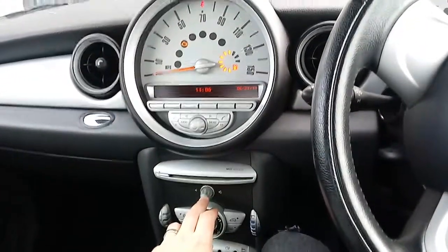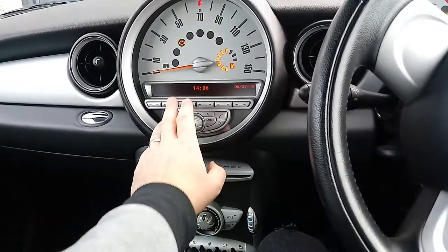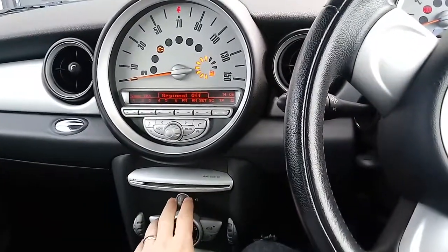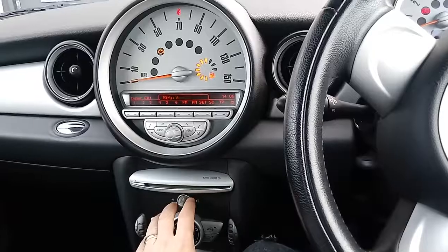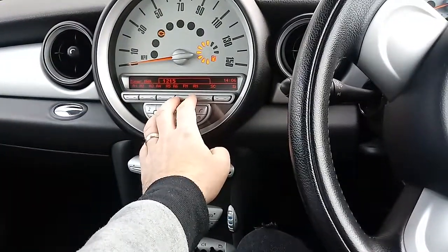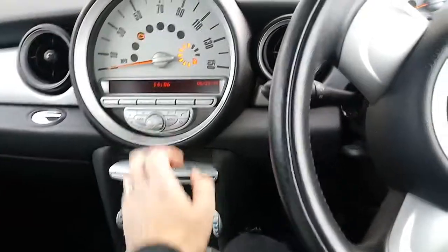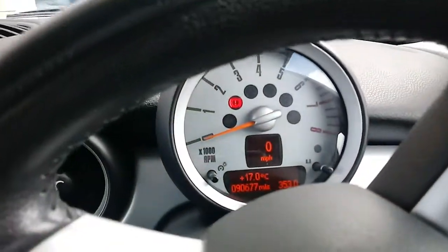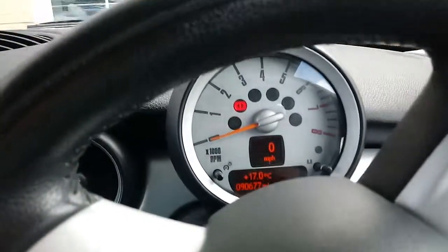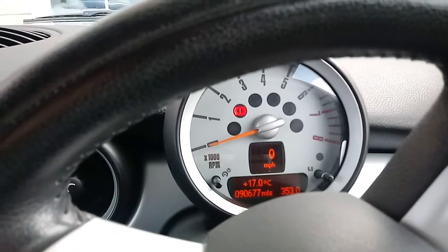That makes the radio come on and off. These are just all your settings when you put the radio on. I'll put it on, I'll turn it down so we don't have to worry about copyright. So that's your FM, AM, that's your fuel gauge. Rev counter, 90,000 miles. Now there's various things that this can tell you.